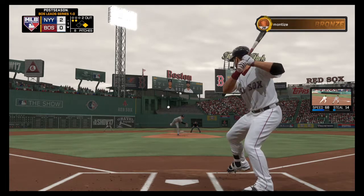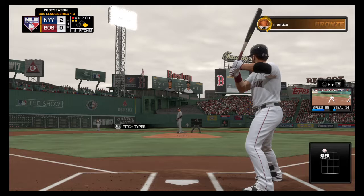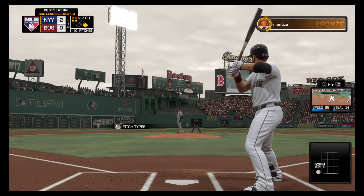Gray sets. Here's the 0-2. Just a bit high that time as he misses for a ball. I like the high fastball 0-2. Now I know he's sitting 1-2, but you showed him a great fastball. Now he's got to honor that, and you can set him up with anything. Tried to shoot the corner, and he missed it. 2-2.